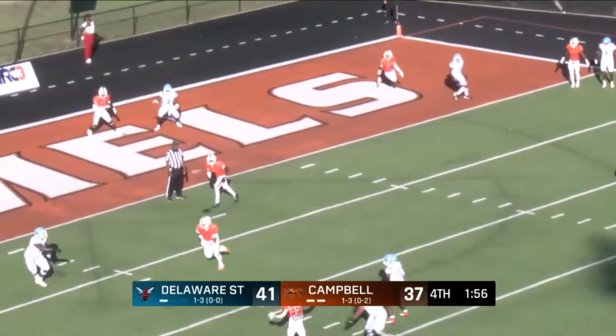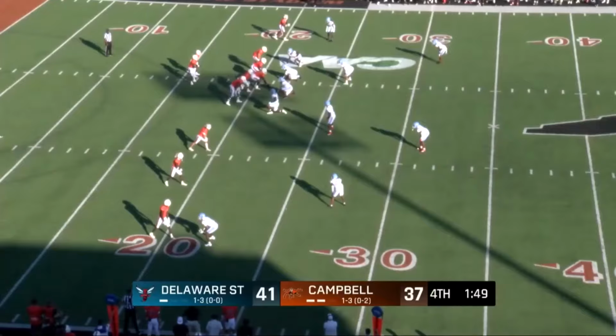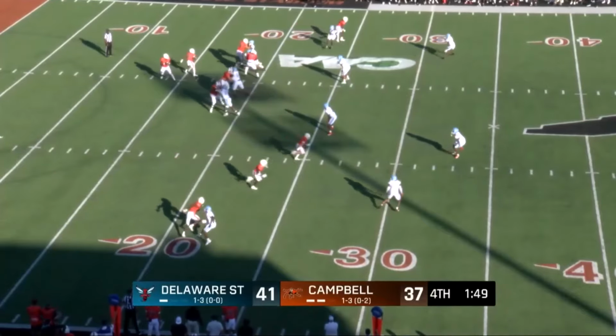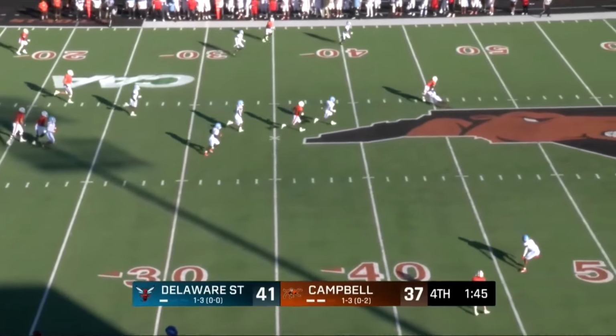Adams, pressure coming to the end zone. Falls short. Masco. In the pocket, breaking across the middle. There's the Rocket.